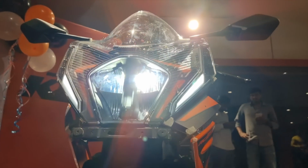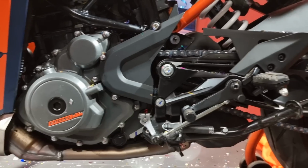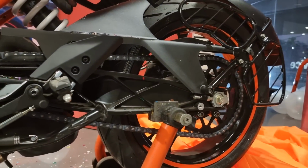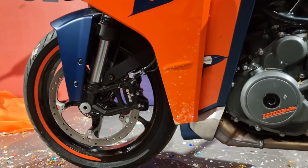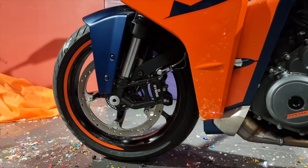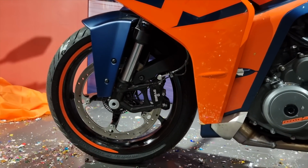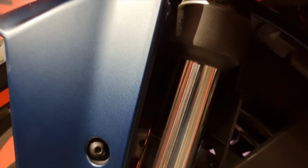Now, lightweight is another major plus here, because that is the major theme, to reduce weight to the maximum, light and fast. And those are two terms that define racing. So they've given us the tried and tested powertrain, 373cc single cylinder liquid cooled fuel injected engine that puts out 43.5 PS and around 37 Newton meters of max torque, and a six speed gearbox.